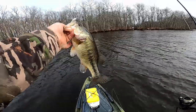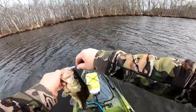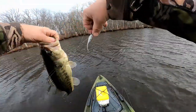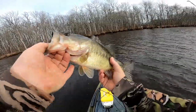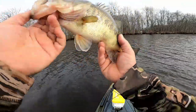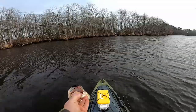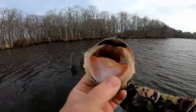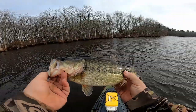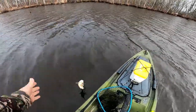Oh, the bite's on now. Oh, I thought that was a monster crappie. Look at that tiny little bait. Oh, he's got a mustache. He's got that black stuff on his lip. Check that out. He's got a little mustache thing going on. Oh, you bugger. Thought you were a crappie. Get out of here.